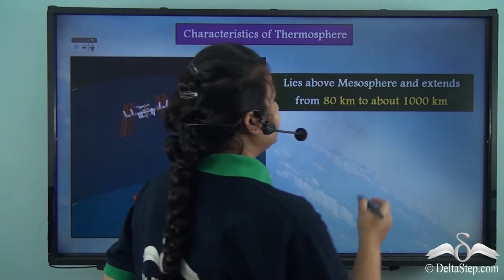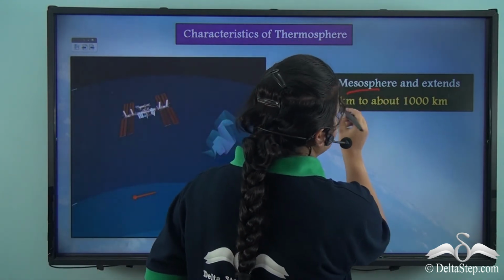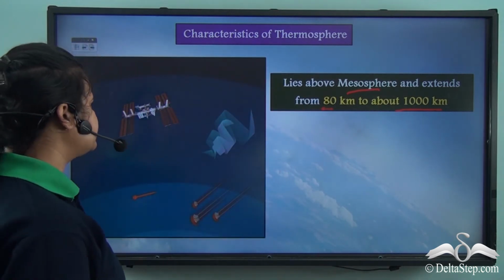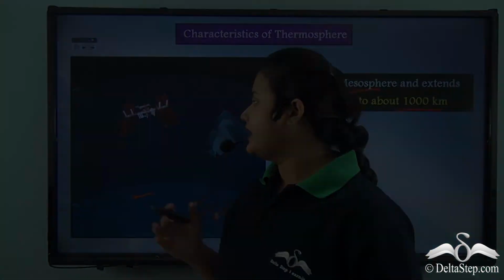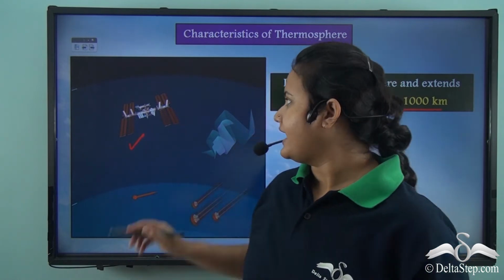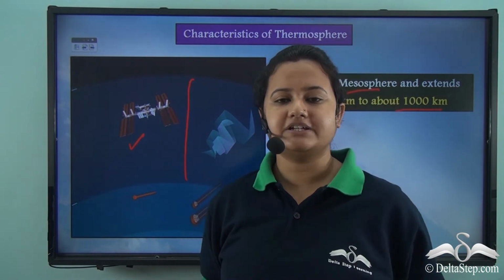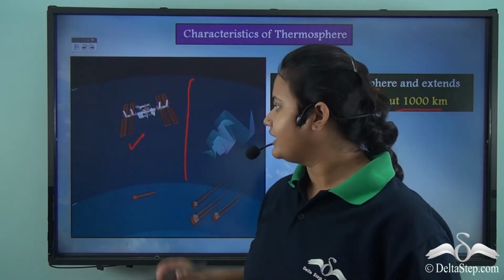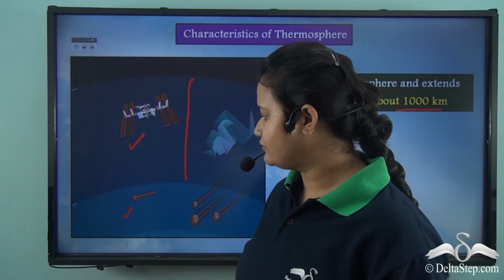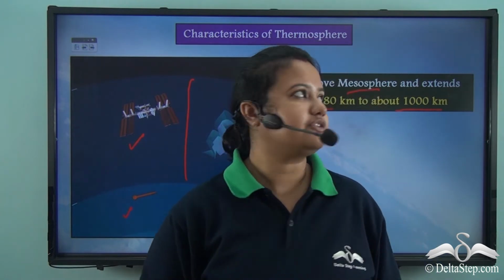Thermosphere lies above mesosphere and extends from 80 km to about 1000 km above the Earth's surface. Now, look at this picture. In this picture, this layer is thermosphere, and the extension of this layer is from 80 to 1000 km. This layer, that is thermosphere, lies above mesosphere. So, this is mesosphere and this layer is thermosphere.